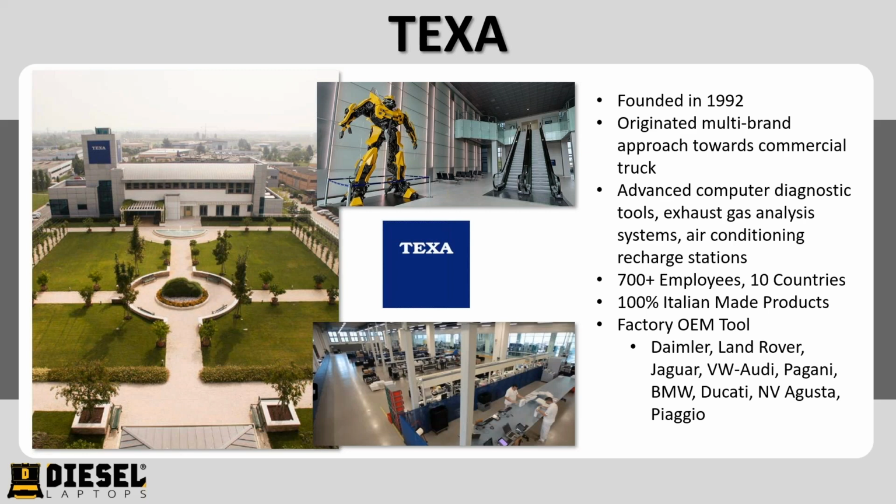And besides diagnostic tools, these people do not make parts. Like Cojali, they make hard parts and electrical parts. TEXA doesn't do that, but they do make other diagnostic tools that are not sold here in the US: air conditioning recharge stations, exhaust gas analyzer systems. They have some tools for motorcycles as well. They have an oscilloscope. So they're all involved in the diagnostic world.